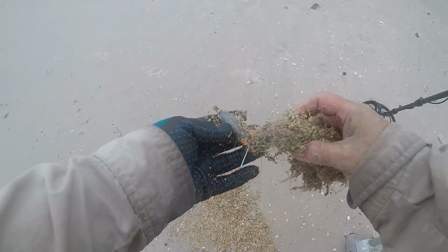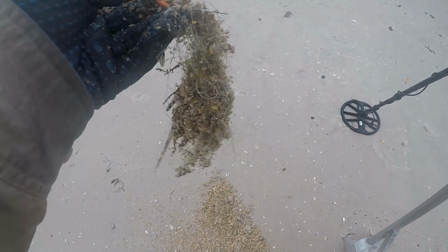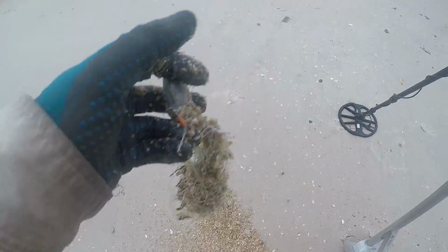Boy, this is where I could really use a pocket knife or something. Just cut myself. Well, I hope I didn't cut myself too bad. Doesn't seem to be bleeding. Figure out how to get this back, the full pouch.